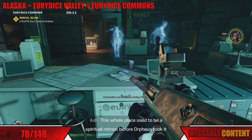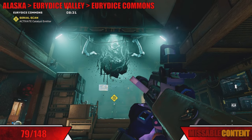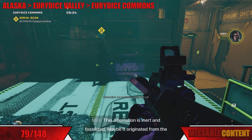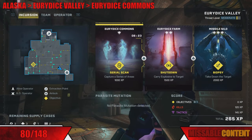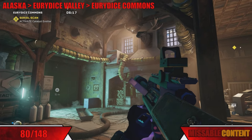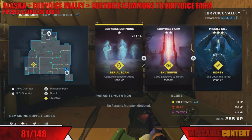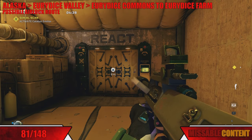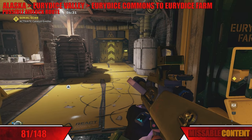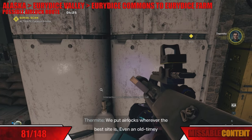This whole place used to be a spiritual retreat. This aberration is inert and fossilized. React can fit negative air pressure systems that put airlocks wherever the best site is.